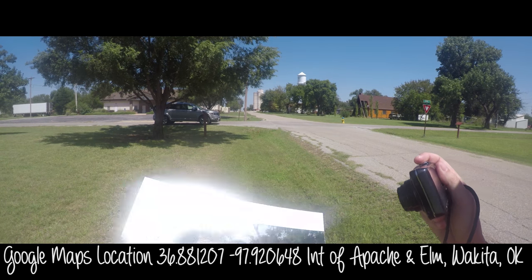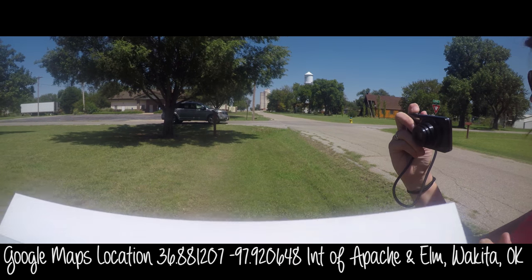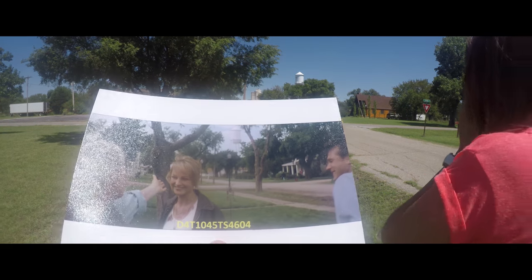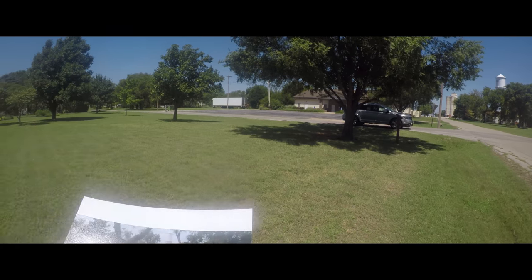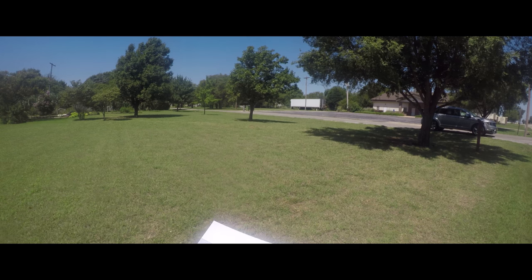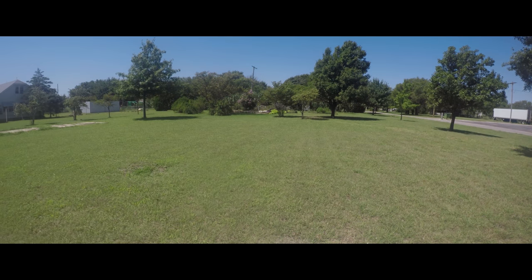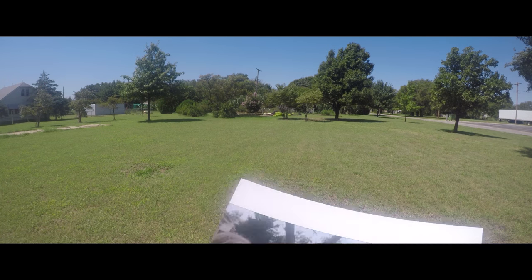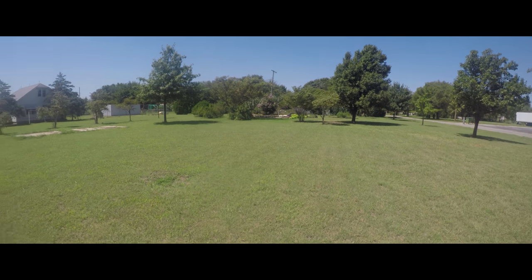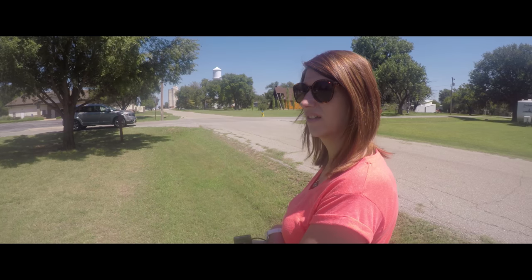Obviously, quite a lot of the trees have changed, haven't they? And also the front, that house has completely changed as well. But this is the site where it was. Mad, isn't it? Imagine being in this little town and then you get a massive film crew coming. So this is where Aunt Meg's house once stood.